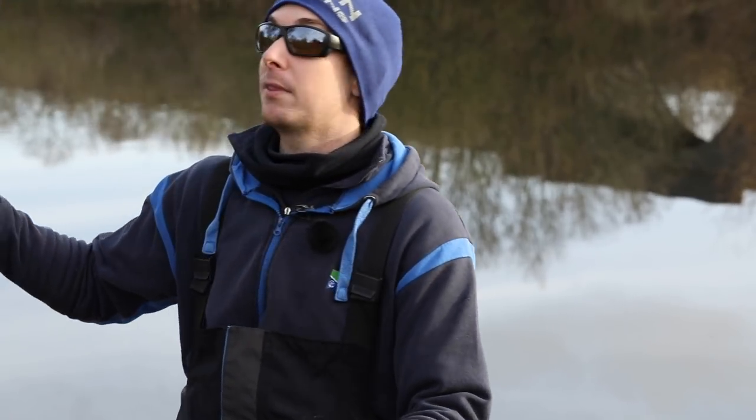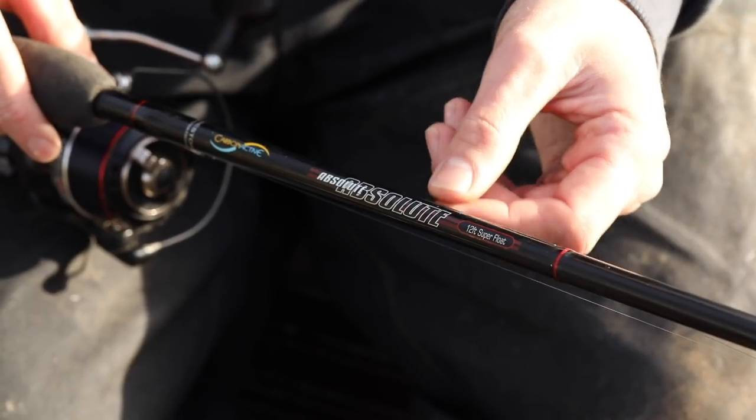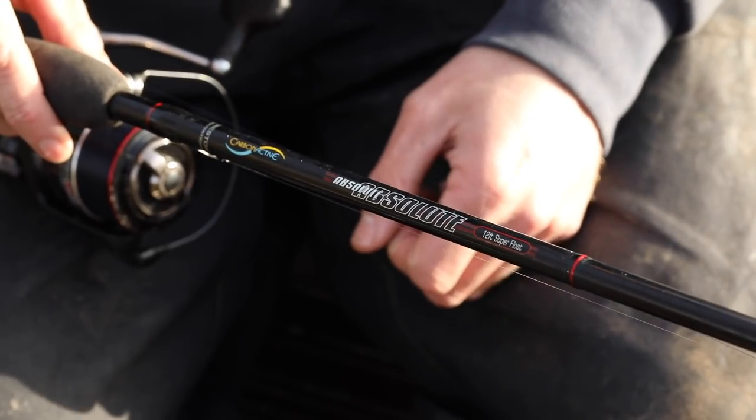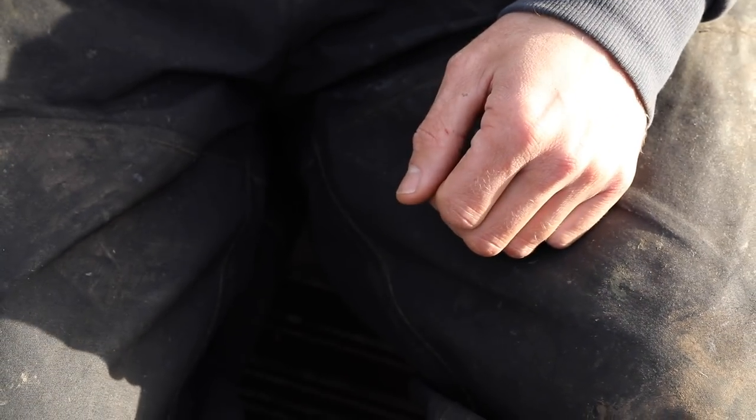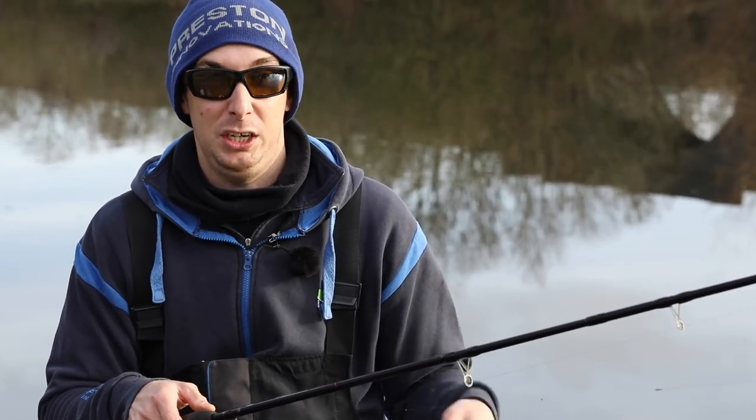First of all, for my caster line, I've got a 12 foot rod. This has got a really soft tip. It's actually an old 12 foot super feeder. Sadly, they don't make them anymore, but it's perfect for catching roach and silverfish at short range. 12 foot is ideal for me on commercials.